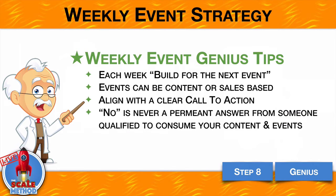JCPenney's and all these other stores, they have a different sale every single week. See, events can be either content or sales based depending on what your overall strategy is. Align with a clear call to action. Okay, you got people here. What should they do next so they can take action, either improving their business or improving their lives? Remember, no is never a permanent answer from someone qualified to consume your content and events. Just because they didn't read the first or the second or the third article won't mean that they won't read the fourth.